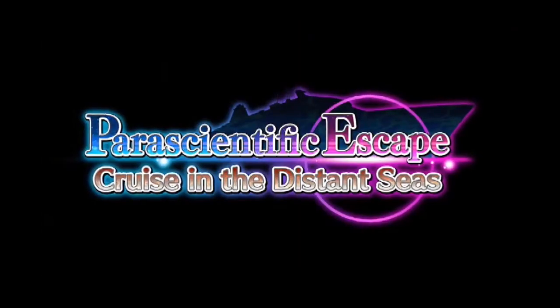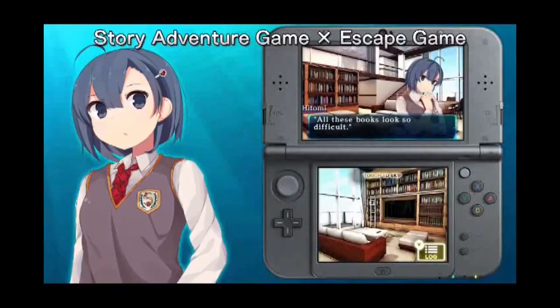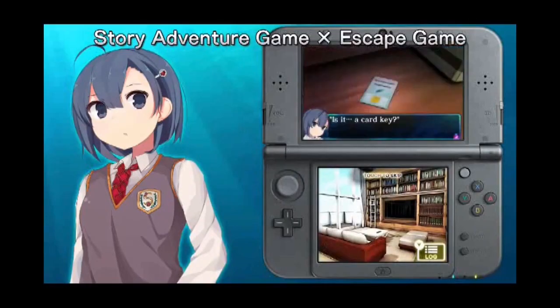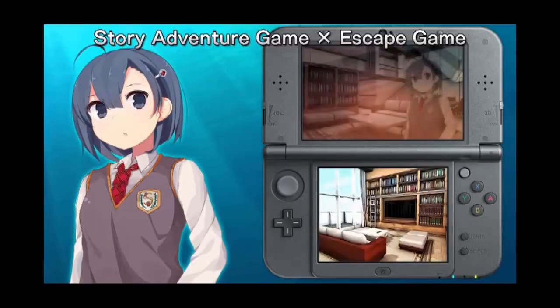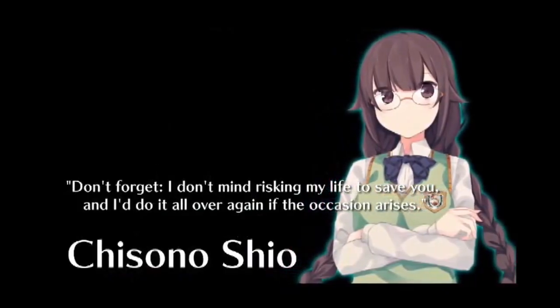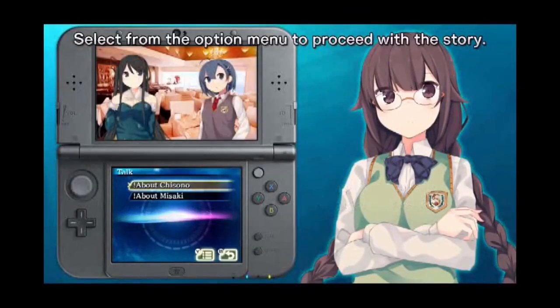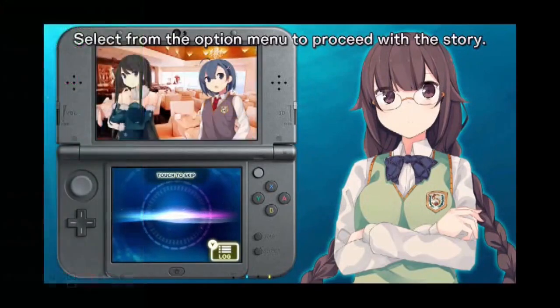Moving on to the Parascientific Escape series. These are pretty solid visual novels, I covered them a few times already, and they're exclusive to the 3DS and digital only, and also received great scores. They follow two characters who have a wide variety of psychic powers, such as telekinesis, chronokinesis, and clairvoyance, and those abilities are well implemented in the gameplay to solve puzzles. Pretty excellent games here. If you're into the nonary games, for instance, these are sure shots. You can pick each one of the 3 games for $2.50, 50% off.